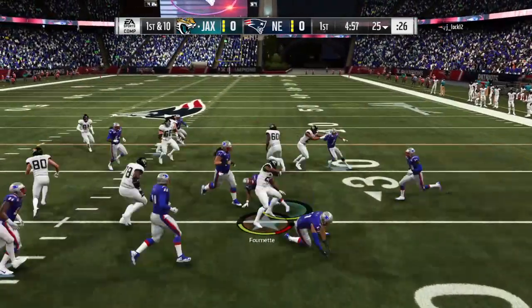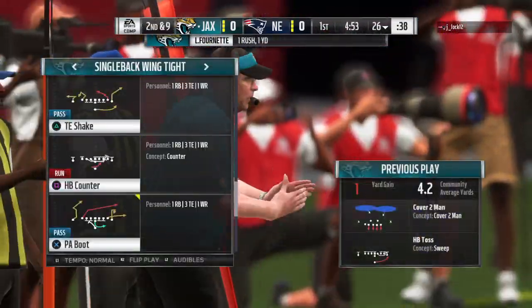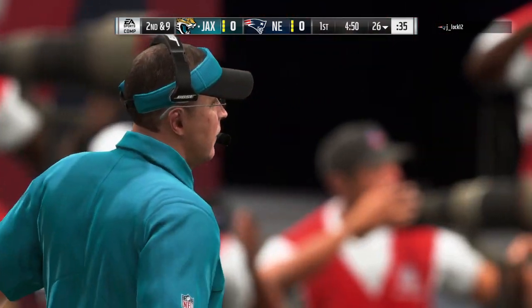First carry for Leonard Fournette, and able to break one tackle, but then quickly brought down. Just a yard on the pickup there, and it'll bring up a 2nd and 9.